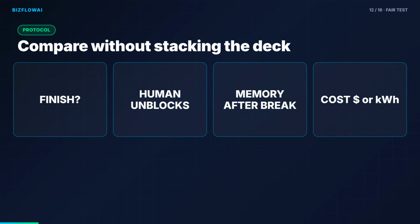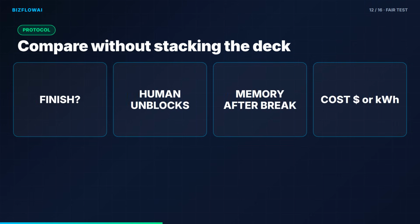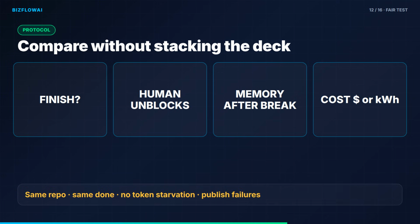Same repository, same issue list, same definition of done: tests pass, diff reviewed, notes written. Same time budget rules for both, or explicitly different budgets labeled on screen. Thinking on if the model supports it. No silent token caps that force early surrender. Score 4 columns. Did it finish? How many human unblocks? Did it remember constraints after a break? What did it cost in money or kilowatt hours? Publish failures. A clean montage of only wins is how channels lose trust.